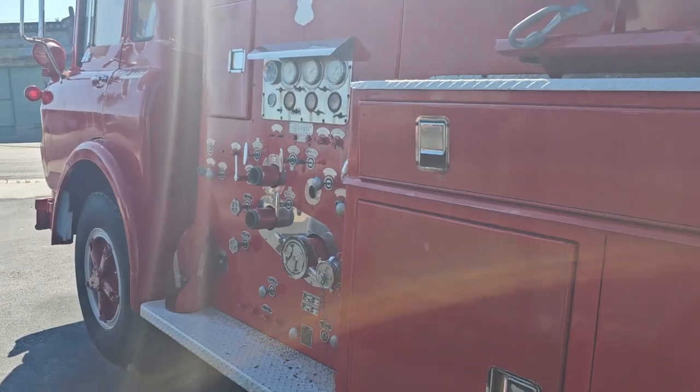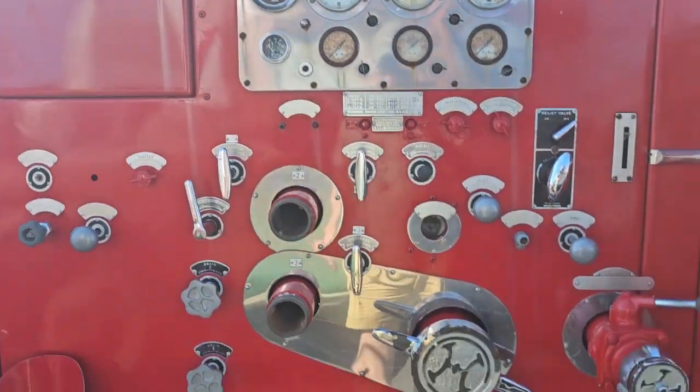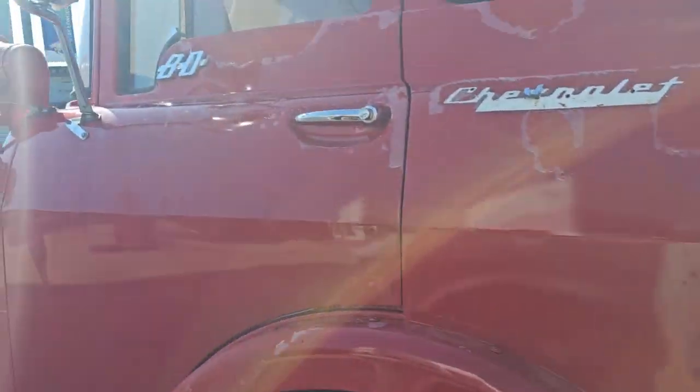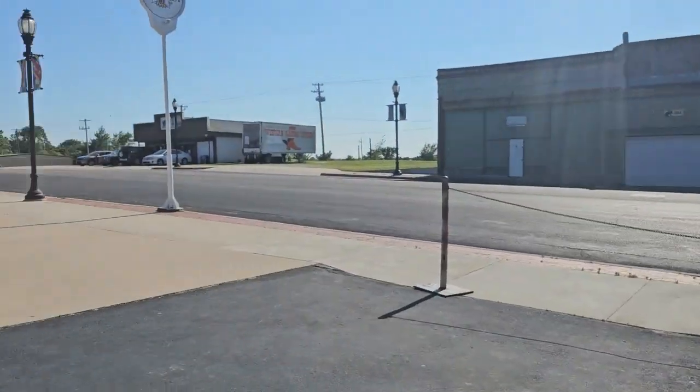I think there's all your pump controls, pressure gauges. This is all in good order. I'd be willing to bet this thing runs too. Or if they use them in parades or anything like that, maybe. But yeah, here we are.